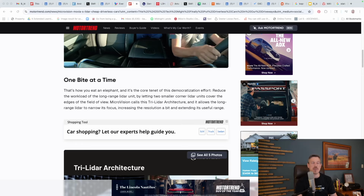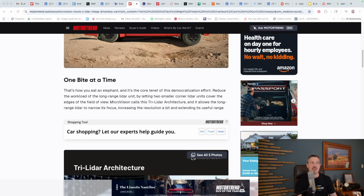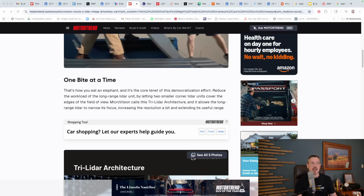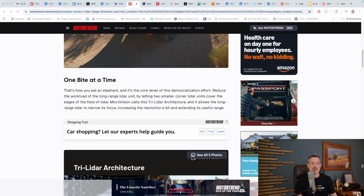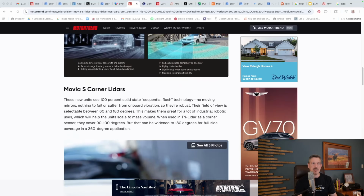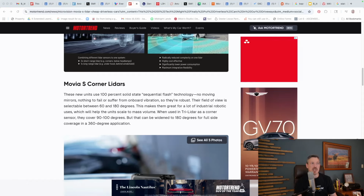Reduce the workload of the long-range LiDAR unit by letting two smaller corner LiDAR units cover the edges of the field of view. MicroVision calls this Tri-LIDAR architecture, and it allows the long-range LiDAR to narrow its focus, increasing the resolution a bit and extending its useful range. MOVIA S corner LiDARs. These new units use 100% solid-state sequential flash technology. No moving mirrors, nothing to fail or suffer from onboard vibration, so they're robust. Their field of view is selectable between 60 and 180 degrees.